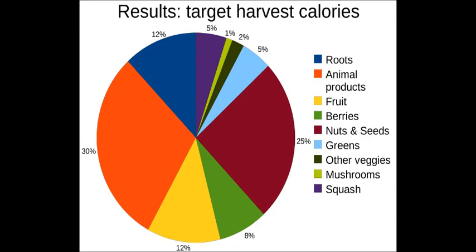So this is about what I would like the target to look like: about a third of the calories from animal products, 20% from fruit and berries combined, 5% from greens, nuts and seeds a quarter, roots being about 12%, and then the greens and mushrooms and squash all providing a small amount.